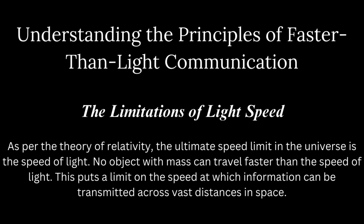Understanding the principles of faster-than-light communication. The limitations of light speed. As per the theory of relativity, the ultimate speed limit in the universe is the speed of light. No object with mass can travel faster than the speed of light. This puts a limit on the speed at which information can be transmitted across vast distances in space.